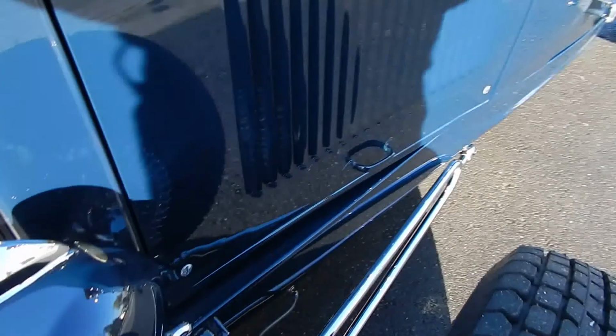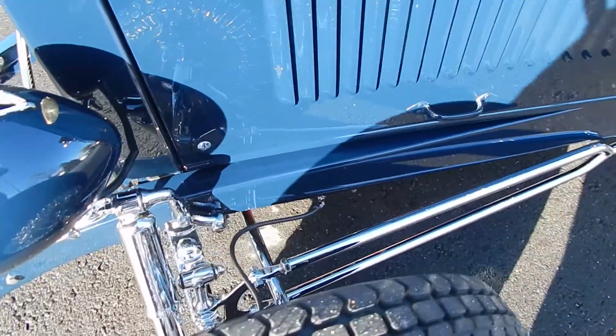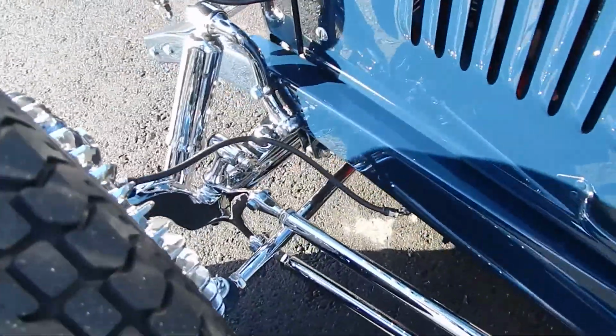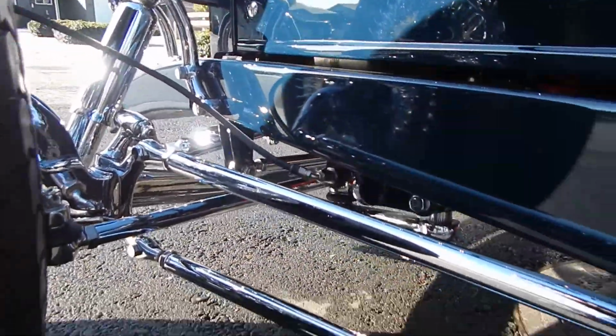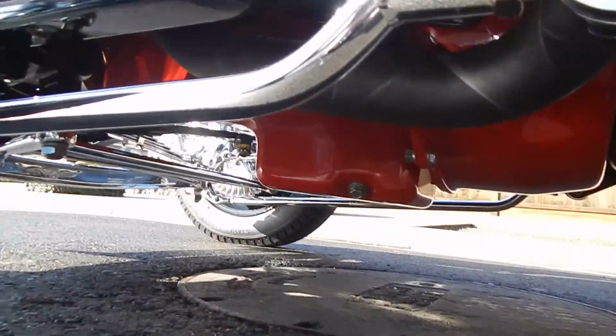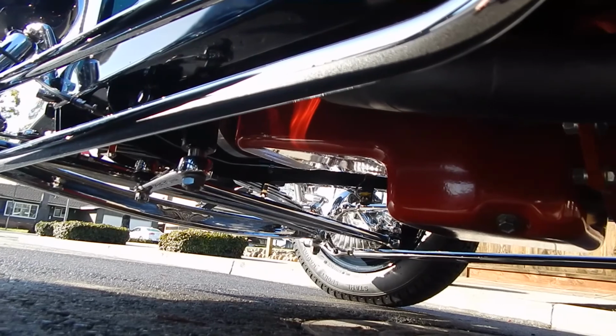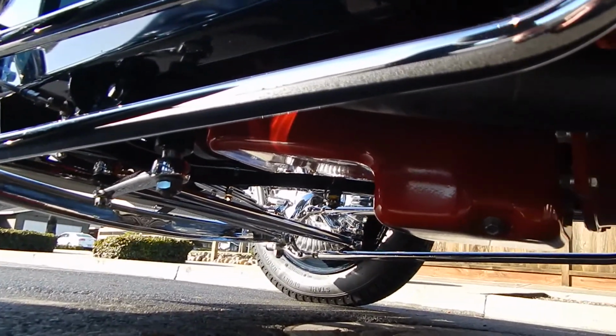There's the guide headlamps. We'll talk about those at the walk around, or we already have. Very nicely done, all chrome cross steer suspension in the front. It has chrome hairpins here. Steering box is a Vega cross steer style, but it's one of the Borgeson boxes. It's made in the USA. You can see the steering box right there.